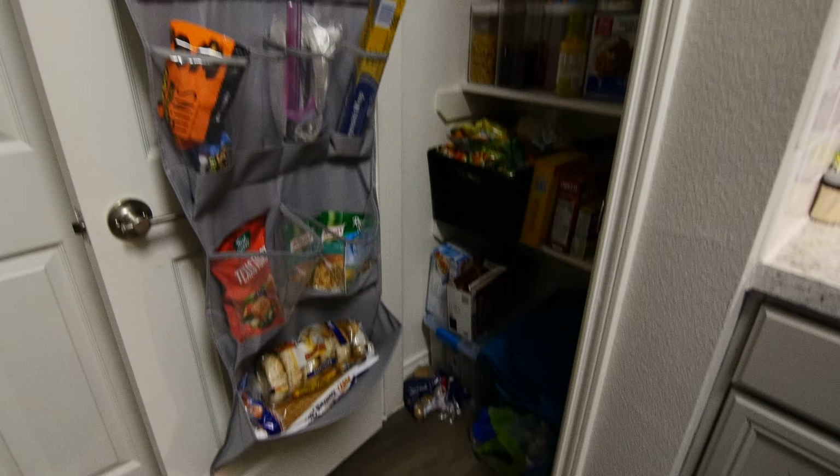And here's the pantry. Pretty cool. Get a pantry. There's no light in there, but you make the best of it. Cool little pantry. And then in here, it comes with the laundry room. You don't get the washer and dryer.